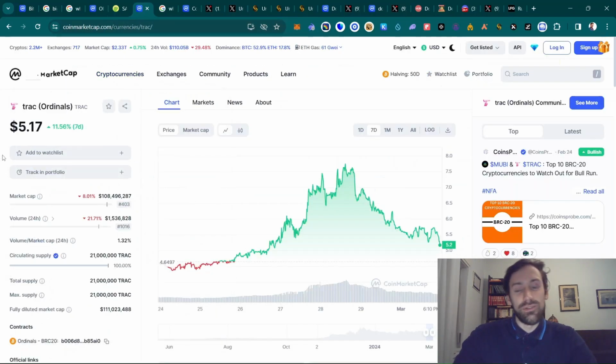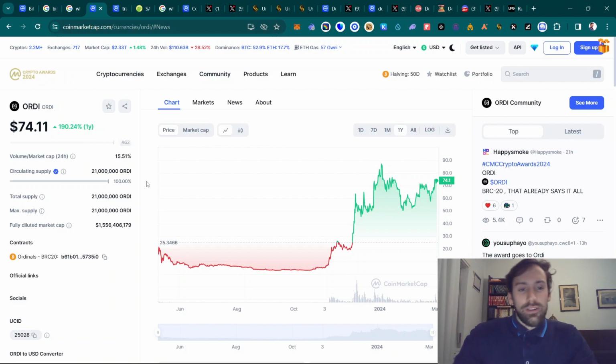And then the third one that I can recommend to most portfolios is obviously Track. They are like an indexer for the Bitcoin blockchain. They allow all the data to be properly organized, and a good comparison would be like The Graph on Ethereum. Now, a quick look at tokenomics and market cap.